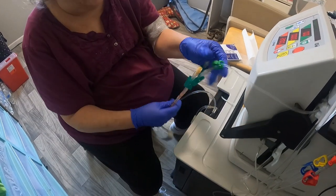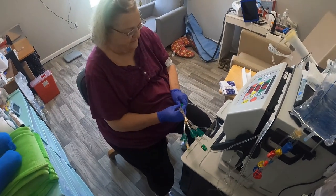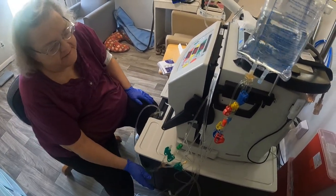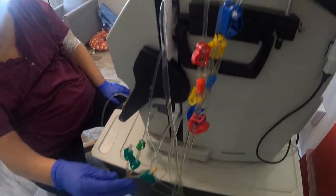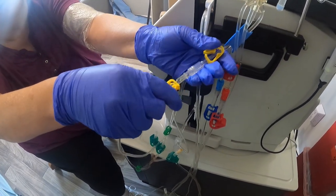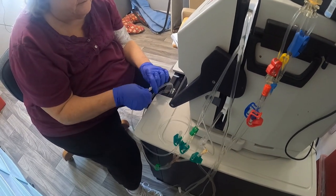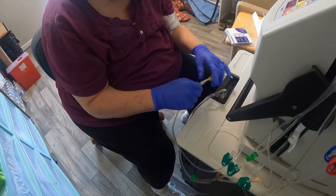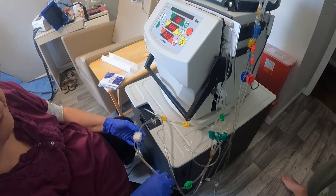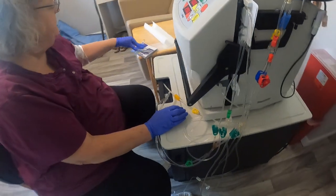Unclamp. We gotta unclamp the green and unclamp this green. We don't want to do anything for these yet, because once you clamp them, you can't unclamp them without tools. We gotta get that all unclamped there. And then yellow to yellow. This is for our drain line. Unclamp it here. And then we unclamp it. We leave the white ones clamped. The saline clamps have to stay clamped. But the green and the yellow come unclamped.